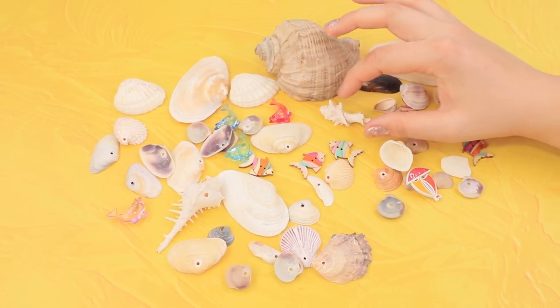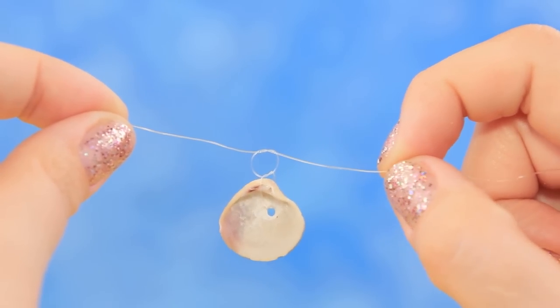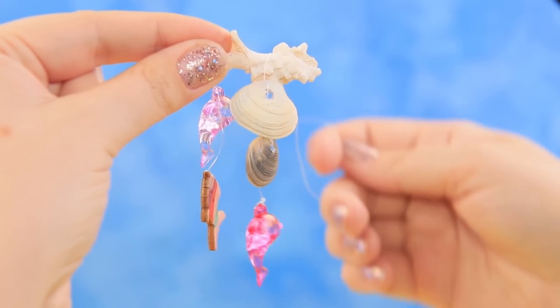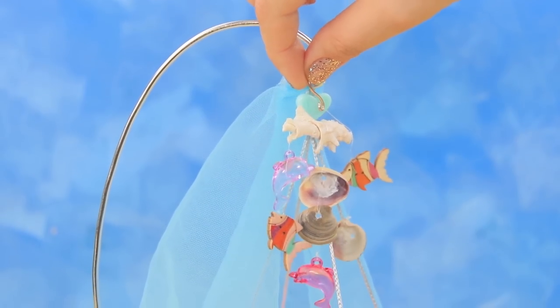Let's make a baby mobile! Make holes with a drill and put a craft string through the shell. Tie a knot. Add other decorations. A big shell will be our centerpiece. Make a hook out of craft wire. Attach a string and put it up.